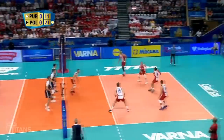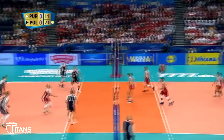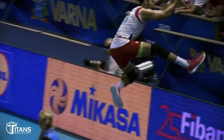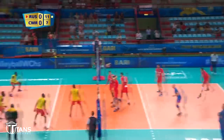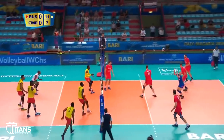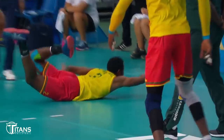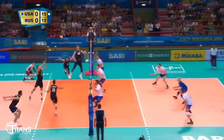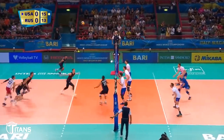Poland running away with this first set. Not a good service reception at all. It's just about been brought back. Oh, brilliant pickup by Ahmed Awala. Shoji with good cover behind Sander. That's gone down. There's going to be a challenge. Is there ball up?